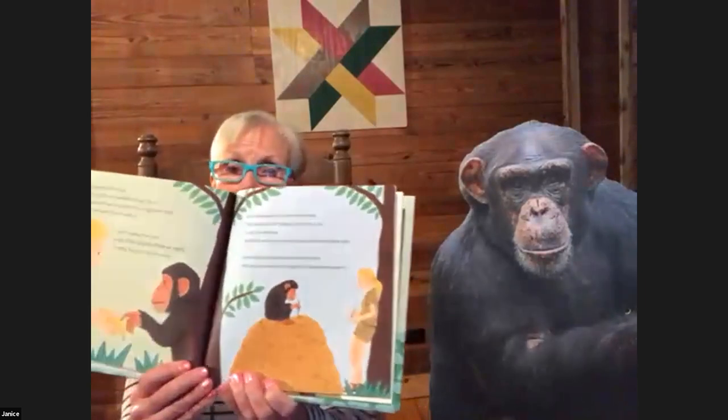David Graybeard let Jane come close. She watched him shape a stick into a tool to dig for termites. Before this, nobody knew that wild animals made tools. She watched David Graybeard eat meat. Before this, everybody thought chimps ate only plants.